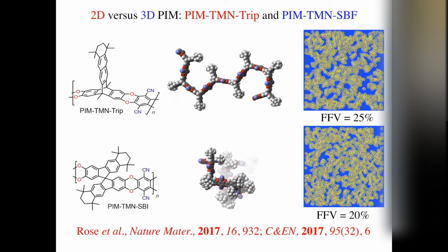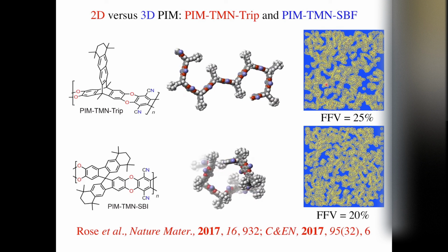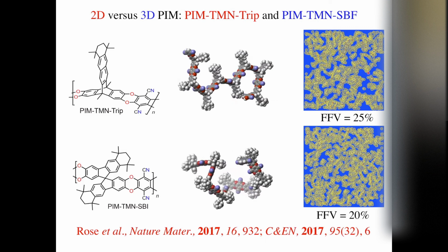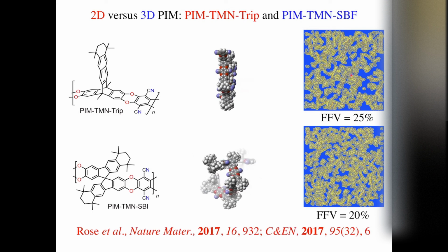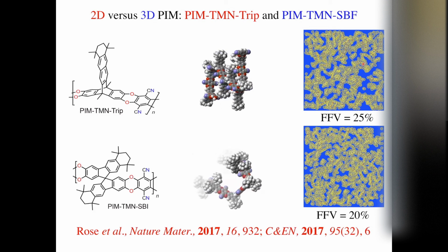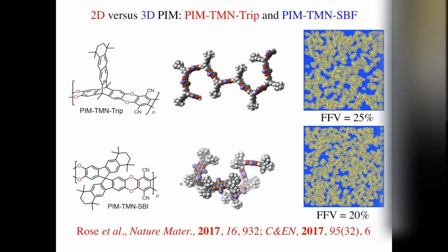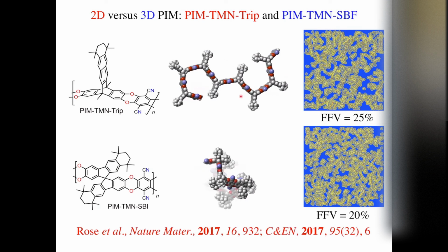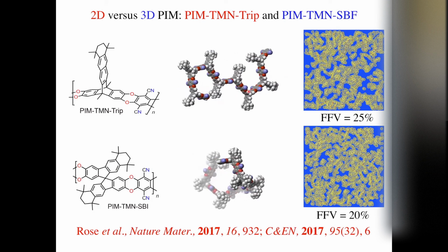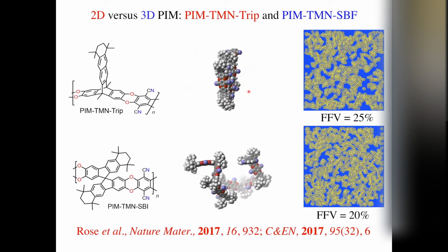So we made these two-dimensional PIMs from these benzotryptosine type building units, and we got Kalina to do her modelling of the chain packing, and in fact there was no two-dimensional stacking of the chains. If you look at it, it's just amorphous packing for both this SBI-based polymer and these two-dimensional polymers. So the two-dimensional and three-dimensional chains seem to pack pretty much the same.